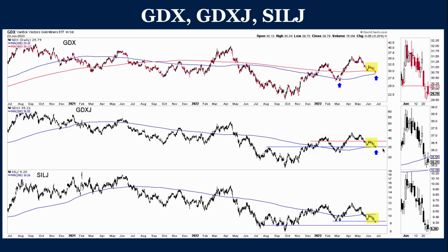Looking at GDXJ, it's bottoming here, really close to the 200-day moving average. Again, not the best candle today, but the candle on Thursday was bullish. And so I'm not talking about a huge rally here, but you could potentially see a move up here to this red line, which would be what is that, 38 or so. So there is some room here where miners could rally for a few weeks.